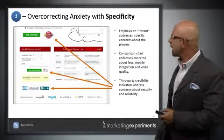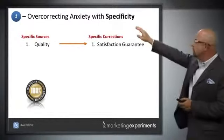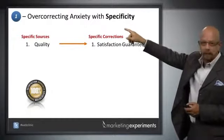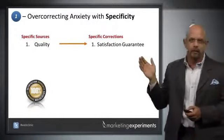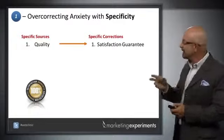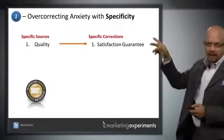In fact, look at how we use third-party credibility indicators. With quality, we'll often use a satisfaction guarantee. If someone is concerned about quality, this is one of the ways that we reduce anxiety. You'll see the logo that we often use. In fact, that particular seal has been very effective for us in many tests. Feel free to steal it. You can't get it, as we often say, anywhere in the world unless you have Photoshop. And since most of you probably do, you can probably get that very same seal.